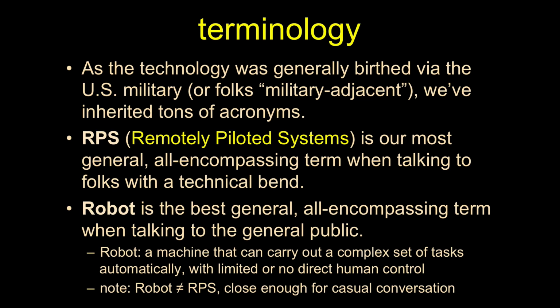Okay. So again, the most generic term for those of us talking with folks that have a more technical bent would be RPS, or remotely piloted systems. I think most technical folks understand what that means. The public doesn't. So for the public, for most intents and purposes, you can call them robots. That is pretty good for most general public things.